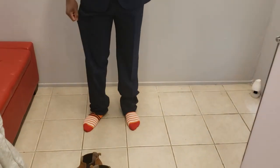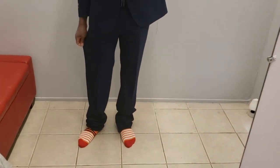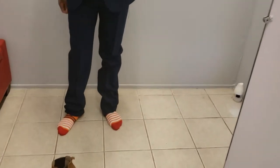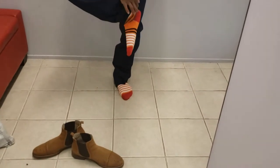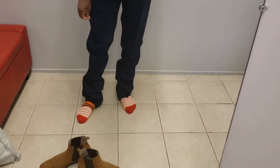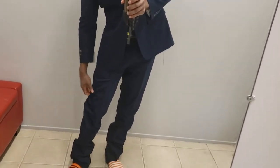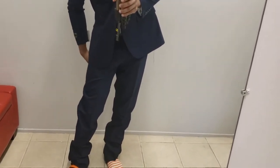All right, so I've got the suit on. As you can see, how baggy this is? Very baggy. Very long too. So I'm going to have to get a hem done down to length. I'm also going to get a taper done here, kind of slim it up a bit. We're going to turn this from baggy pants to nice slim fitted pants.